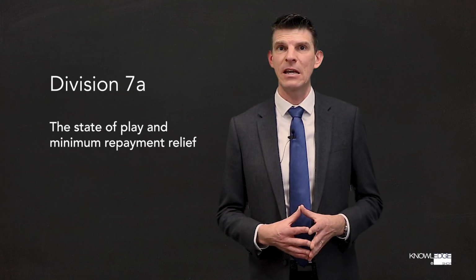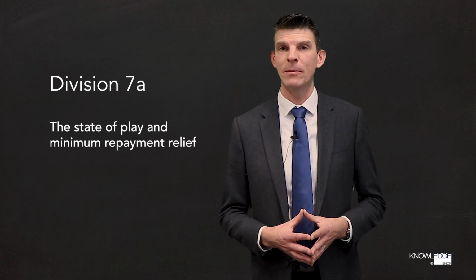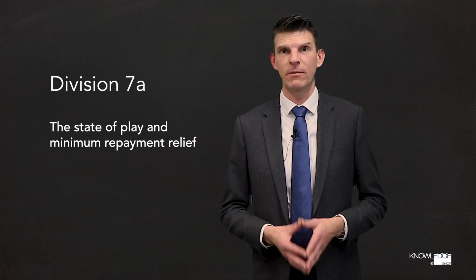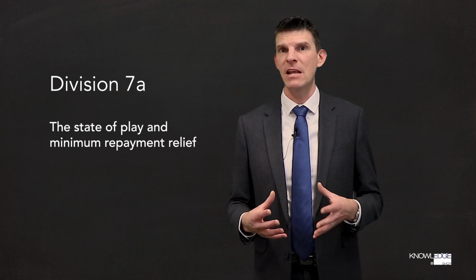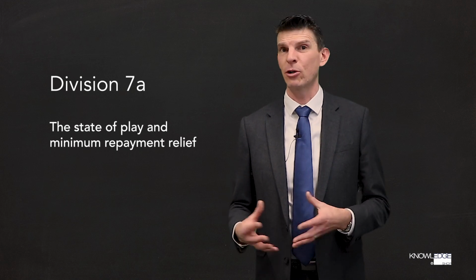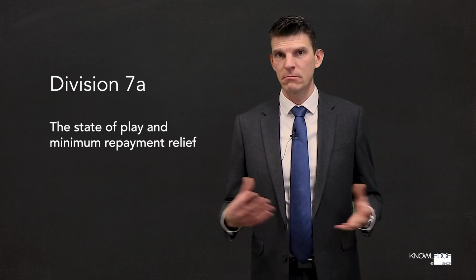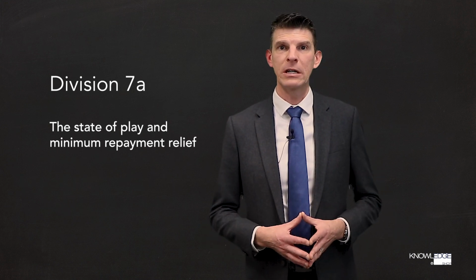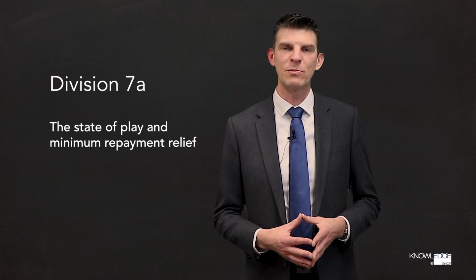Basically what the ATO has said is that if you have clients who could not make the minimum repayments by 30 June because of circumstances that were beyond their control, there is now a way of applying to the Commissioner in a quite specific way, setting out the circumstances and hoping that the Commissioner will agree to disregard the deemed dividend that would otherwise be triggered.